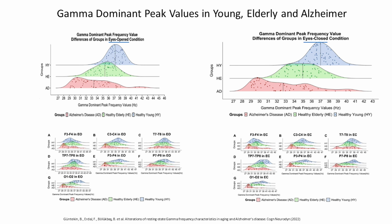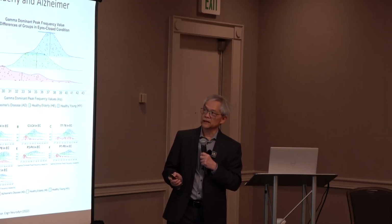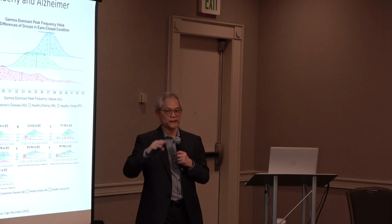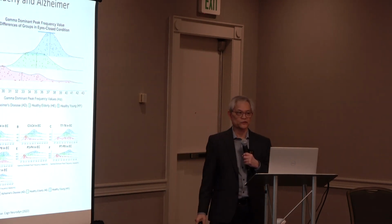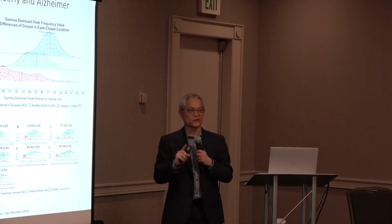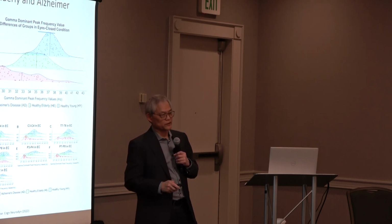This is EEG, if you guys are familiar with this, and there are two groups. One is eyes open, eyes closed, they're pretty similar. But the characteristics are actually different between young adults, healthy aging adults, and those with Alzheimer's disease. The gamma is really low. As you age, the gamma is shifting from the normal 40 hertz or around that to a lower frequency. So it is a case for us to try to restore gamma so that perhaps the brain functions better.